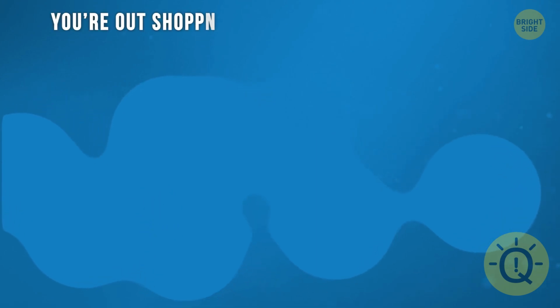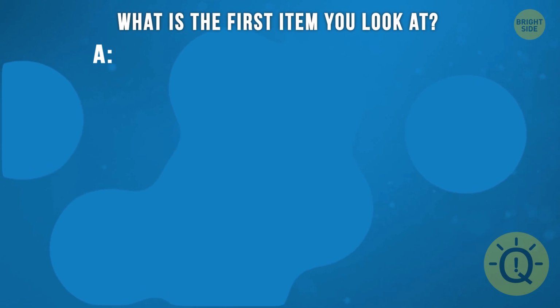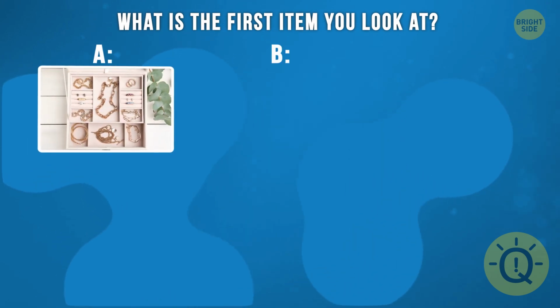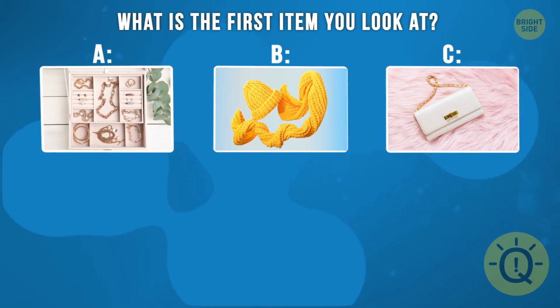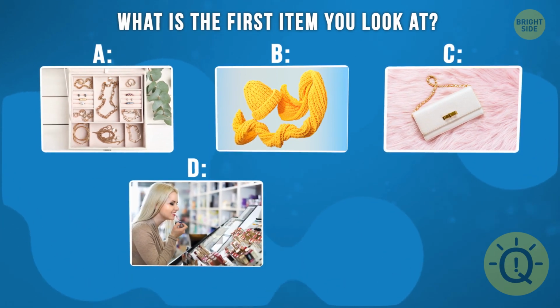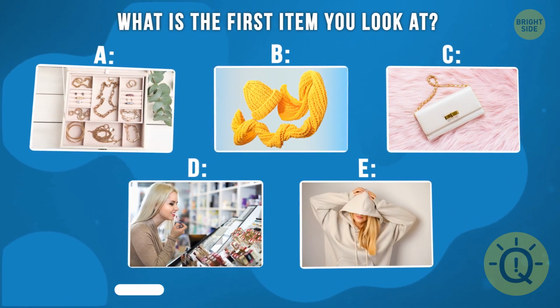Three. You're out shopping with your friends at the mall. What's the first item you look at? A. All kinds of jewelry. B. A giant scarf. C. A sleek and expensive bag. D. I head to the makeup section first. I mean, you do. E. Oversized hoodies.